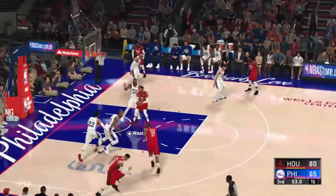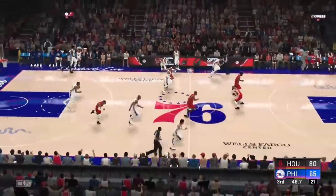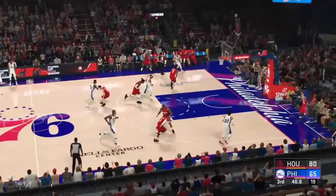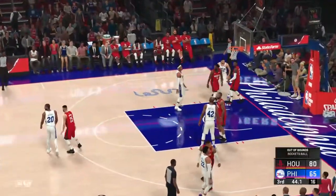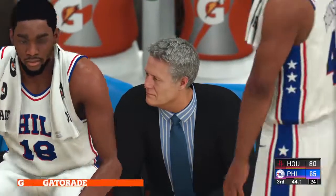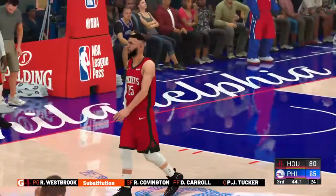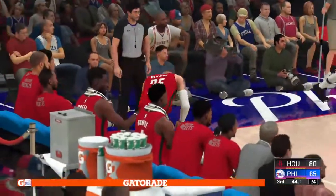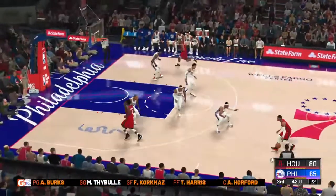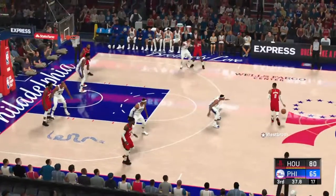Outside Westbrook. There's 49 seconds left in the third. It's Korkmaz in the corner. Out of bounds. Houston takes possession. Joel Embiid, he's checked in for the 76ers. Richardson comes in for Alec Burks, and the Rockets are making a change here as well. Harden's checked in, and it's Harden with the ball for the Houston Rockets. Earlier, they held a 23-point lead.